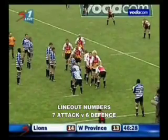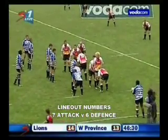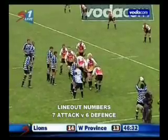On this occasion, the team throwing in decide to have 7 in the line-out, and the other team put 6 in, as they can under current law.